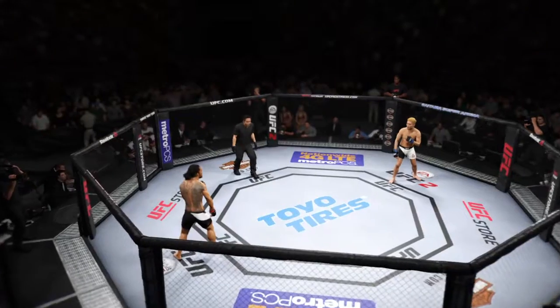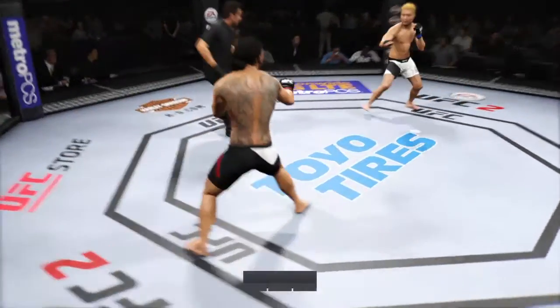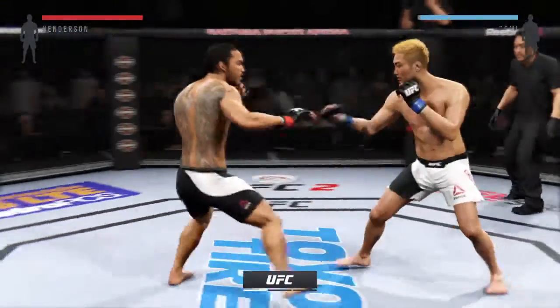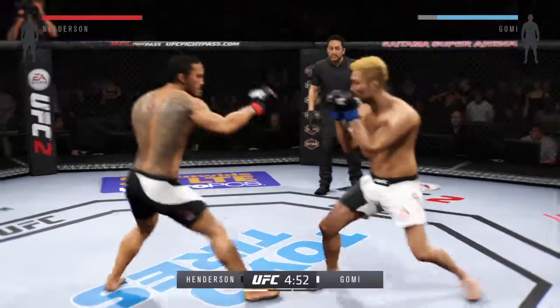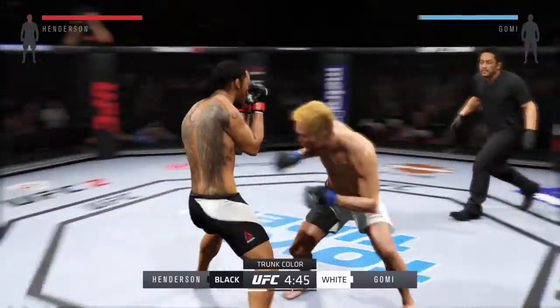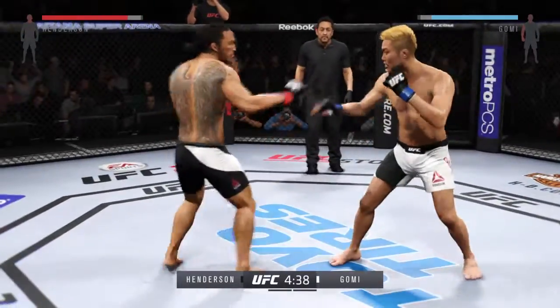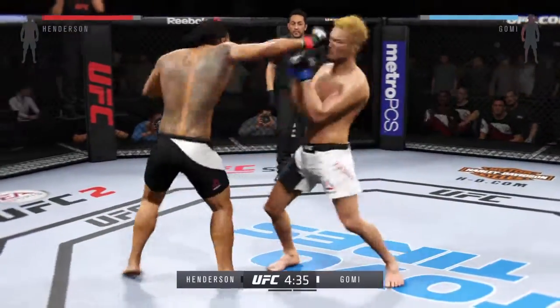Benson Henderson. Takanori Gomi. Here we go, first round. You ready? Here we go. Fight scheduled for 3 5-minute rounds. White trunks for Gomi. Black trunks for Henderson. Joe, with his excellent wrestling background, I would expect him to look to take this fight to the ground, and we know he's got some fierce ground and pound.